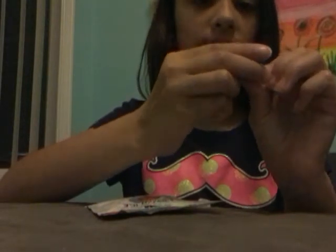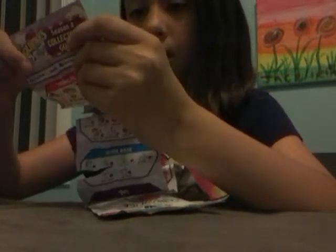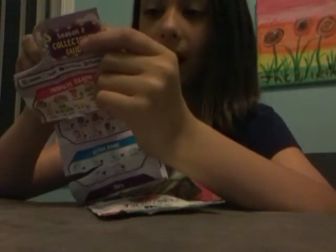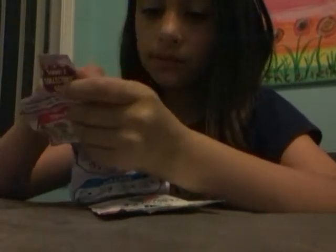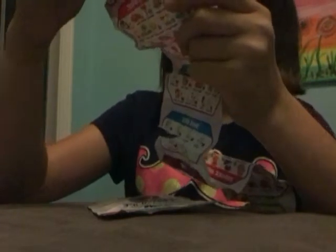Oh wait, it has sprinkles in it. Wait, I think I know. I found it, guys. Because I saw on the head it had sprinkles. And it's gumdrop. And it is a common. So it's in the Canny Mountain. Yep, right there. So yeah. Found it.